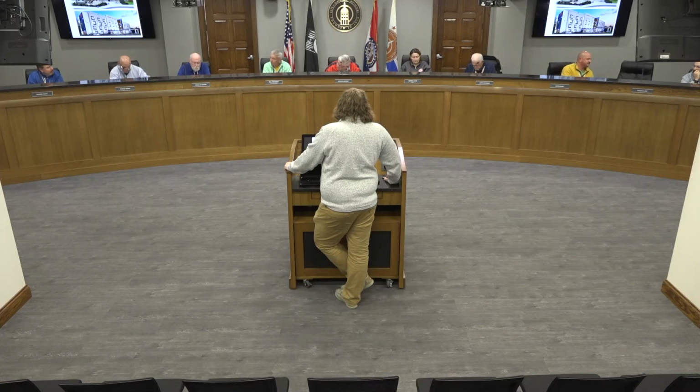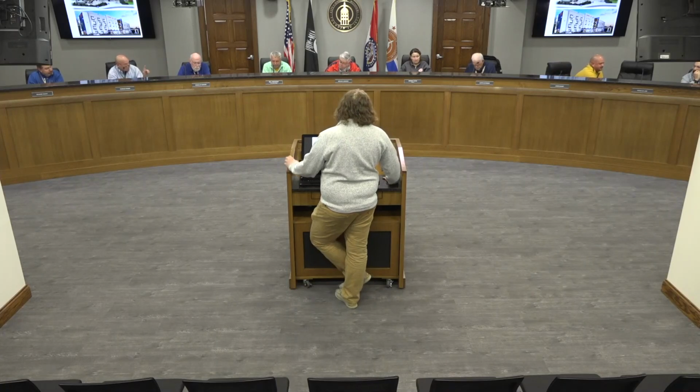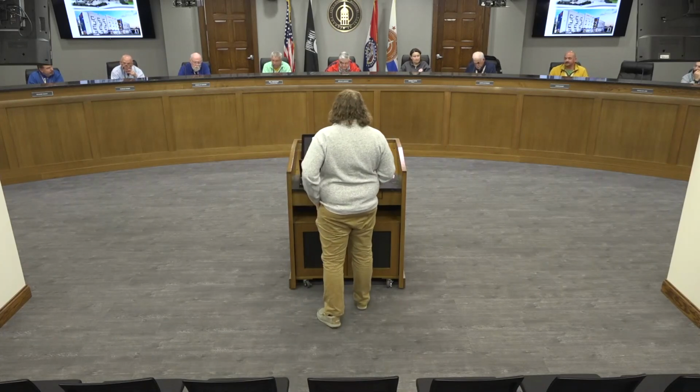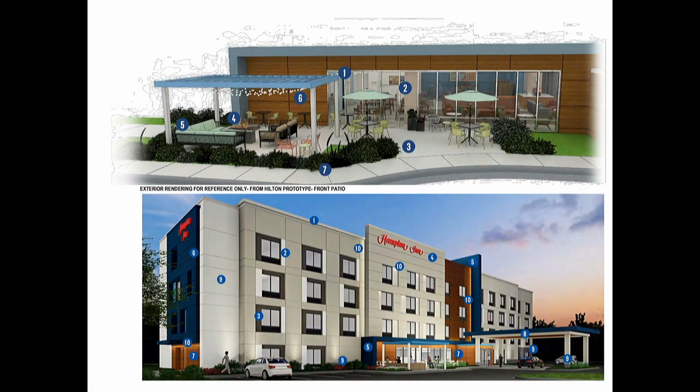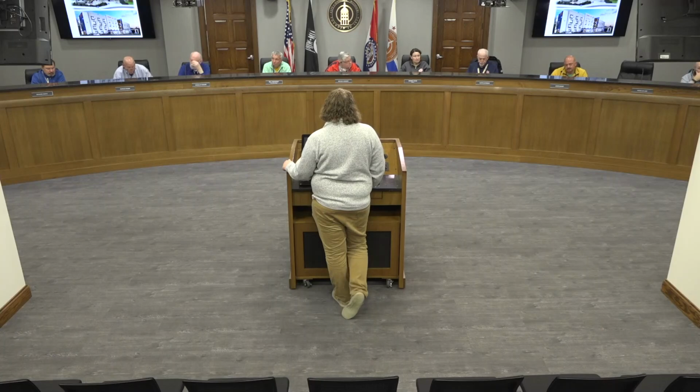Any other questions? Commissioner Nard? Is this the front that's going to face Technology Drive? This is the end that'll face Technology Drive. It's kind of in there, kind of the long way. This side of the building will kind of be facing towards the storage building to the south. Any other questions, comments? Seeing none, go ahead.